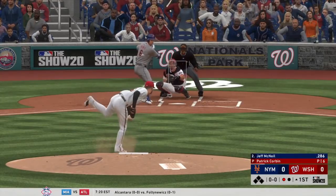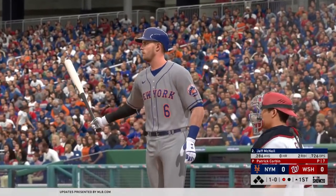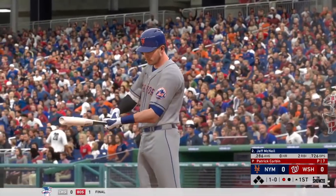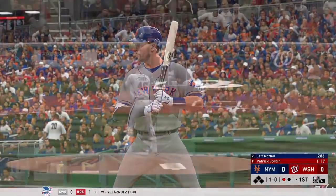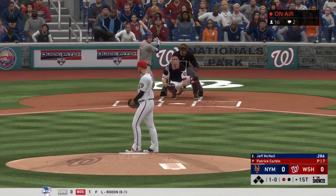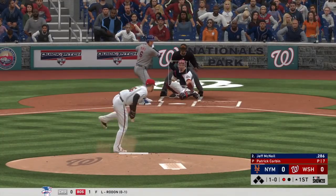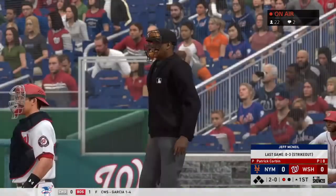Jeff McNeil will be the next to take a turn, as he'll take a look at a slider here that misses for ball 1. His career batting line with Patrick Corbin, just a 1-for-12 career line. He's also gone down on strikes 5 times. And he lays off a fastball here that looked pretty good, but it's 2-0.